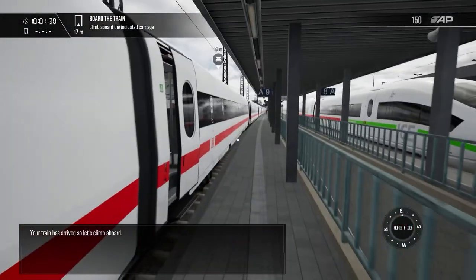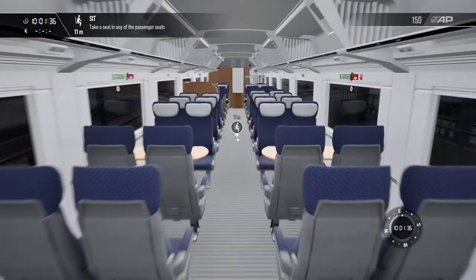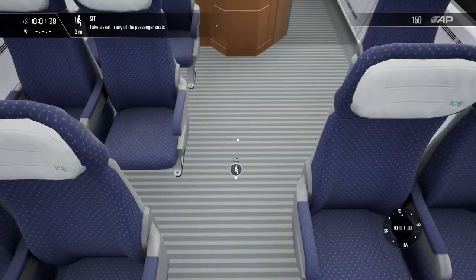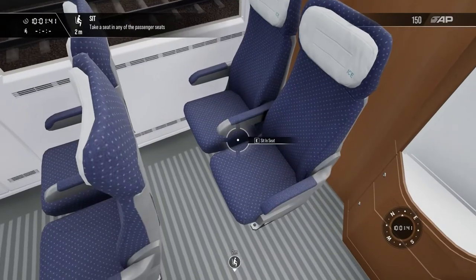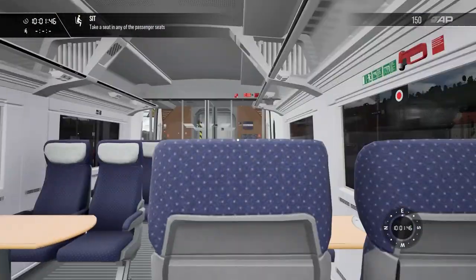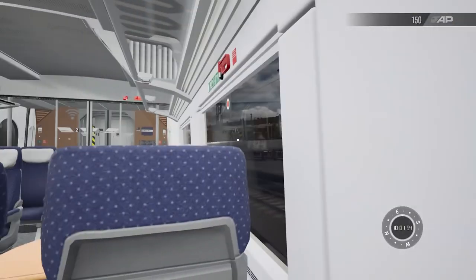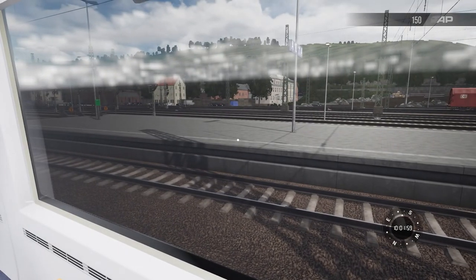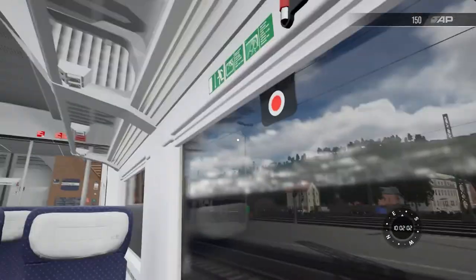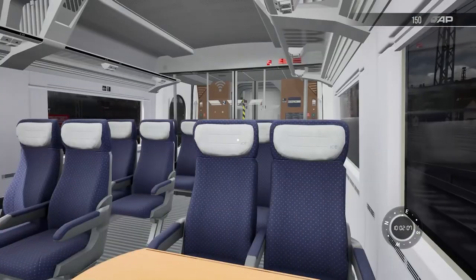Oh, your train has arrived. So let's climb aboard. Okay. I don't know which one. Let's do that one. Okay, cool. I want a window seat. Hang on. I want a window seat. There we go. Ooh, I'm on a train.